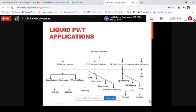Space heating means we will heat up the whole home, which will be useful for cold countries. For water heating, we can use the liquid type, and the heated water can be used for hot water purposes. And water distillation: by using the PVT panel, we can do the distillation process, the separation of unwanted molecules from the dusty water. We can purify the water and get pure water from the distillation plant. So the major applications of the PVT are these.